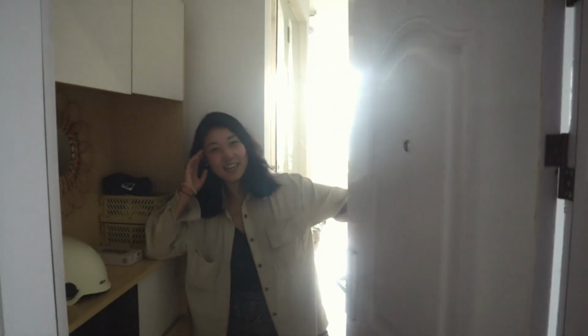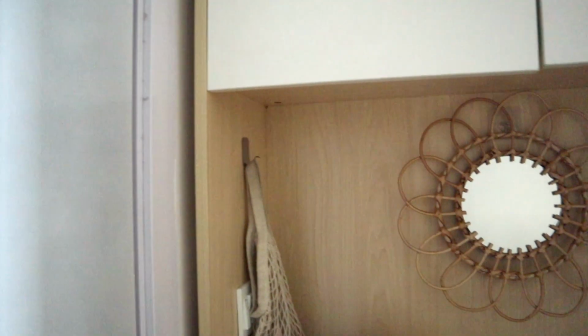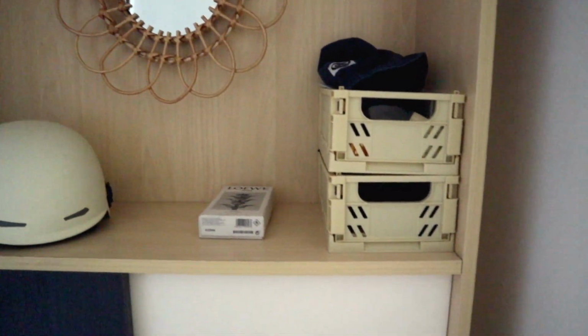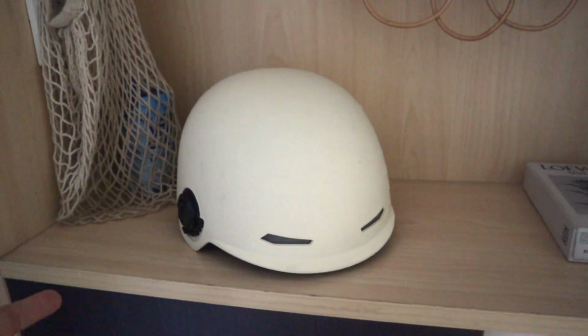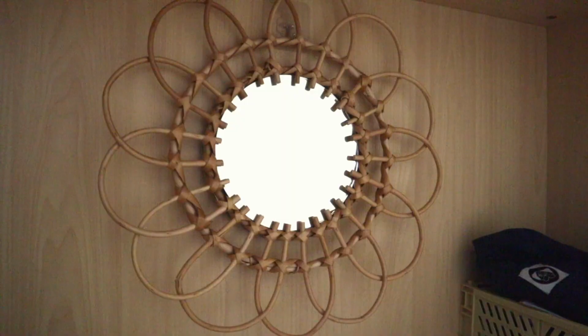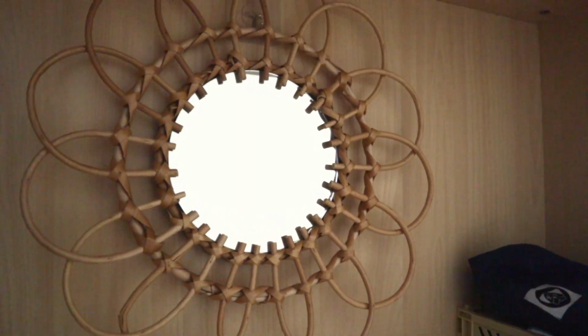Hello, Architecture Digest. Welcome to my apartment. The entryway is where I dump stuff off of my hand when I enter the apartment and grab stuff when I leave. So I have these baskets to keep things organized, a grocery bag, a helmet so Dave feels more reassured about my bike safety, but let's be honest, I've only worn it twice, and a mirror because the entryway is very small and crammed, and the mirror creates an illusion that the space is bigger and more open than it actually is.